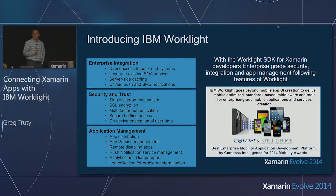From a value proposition perspective, Xamarin really helps take care of a lot of the front-end coding, the front-end development across the multiple platforms. That's what it does well. What Worklight does well is it's really a platform that runs on the server that helps with three fundamental areas. Area number one is enterprise integration, making it easy to connect up to systems within the backend itself, being able to leverage existing services, stream them down, and transform the data as part of that.